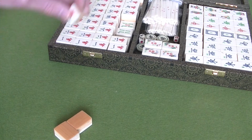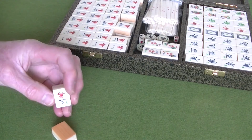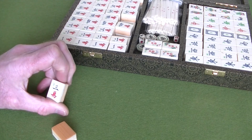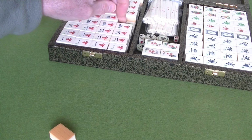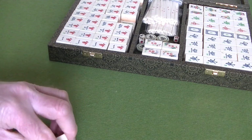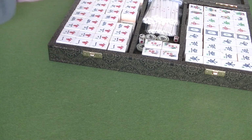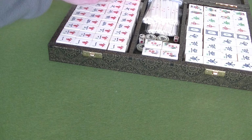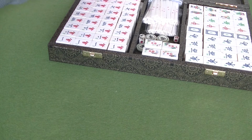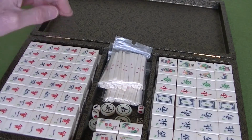But the British Mahjong Association really was set up in the 1920s, I believe, and it came out of a need to standardise the rules, because just as there are so many card games, there are so many versions of the game you can play with tiles of this sort.